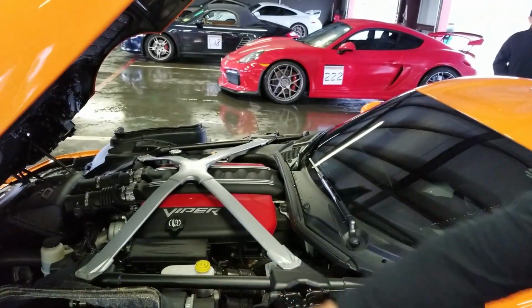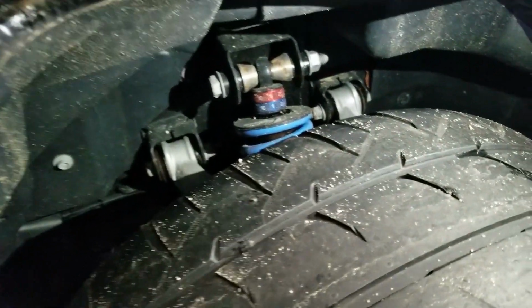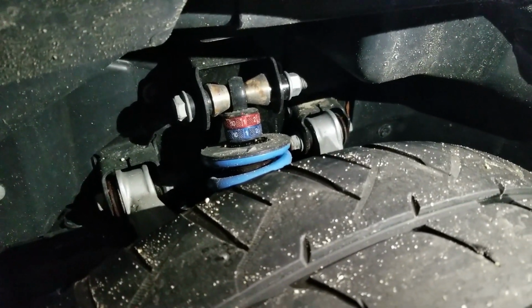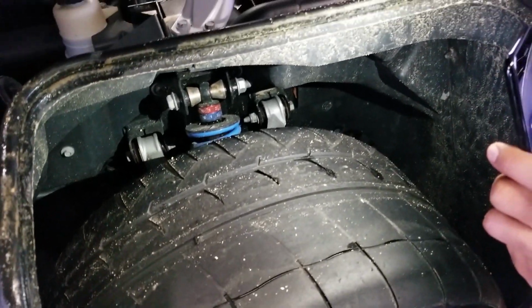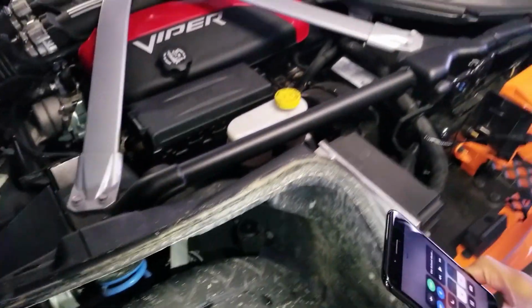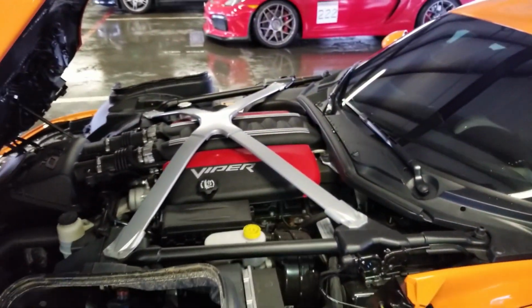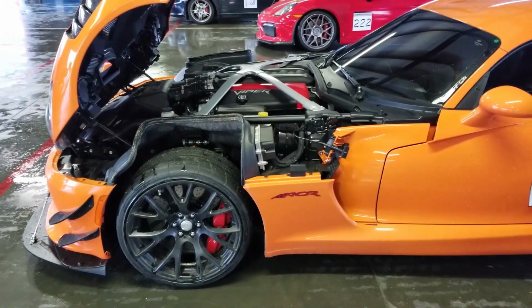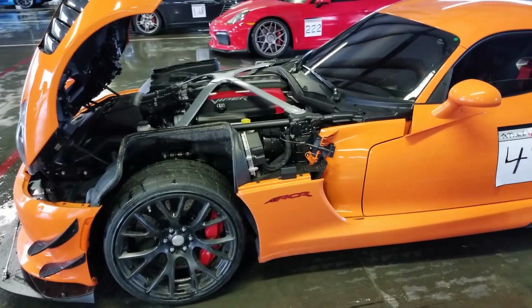8.4 liter V10, adjustable suspension. And this is specific to the ACR? Yep. Oh, look at the numbers on it. Wow. So this is damping, rebound, and height, right? Rebound and compression and height. That's pretty dope from a factory car. These ACRs are serious, my brother. Good God.